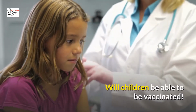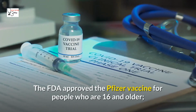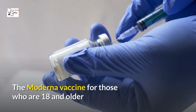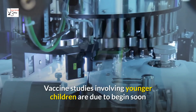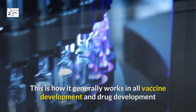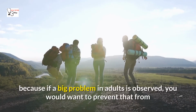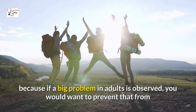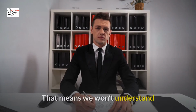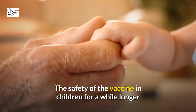Will children be able to be vaccinated? The FDA approved the Pfizer vaccine for people who are 16 and older, and the Moderna vaccine for those who are 18 and older. Vaccine studies involving younger children are due to begin soon. This is how it generally works in all vaccine development and drug development. Because if a big problem in adults is observed, you would want to prevent that from happening in more vulnerable children. That means we won't understand the safety of the vaccine in children for a while longer.